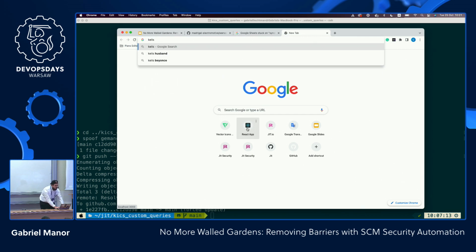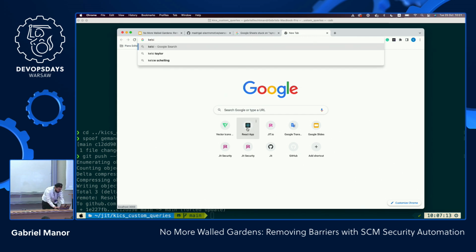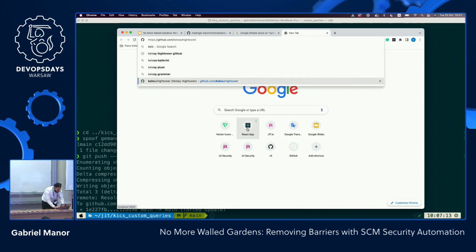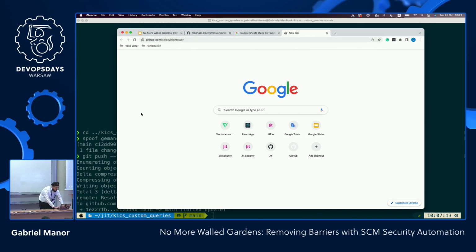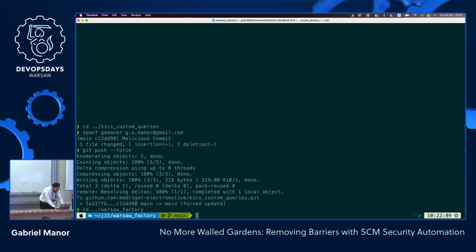You don't know that he's been on this stage today, but you know Kelsey Hightower? Yeah, he's a very famous guy in the cloud native world. And now let's do something that he doesn't know that we are doing. But first I need him to be in my, maybe I already, okay, I do have it here. Okay. So I have here a GitHub repository called Warsaw factory, and now I run some command, and you'll see a magic.